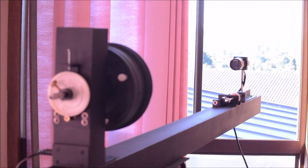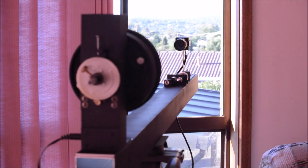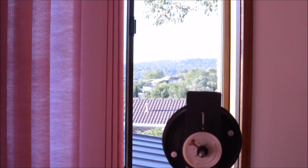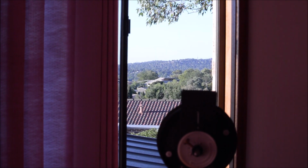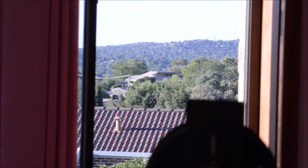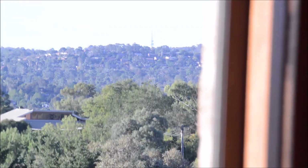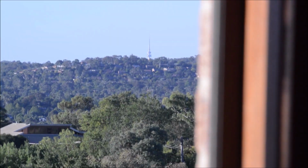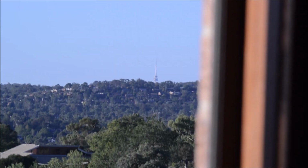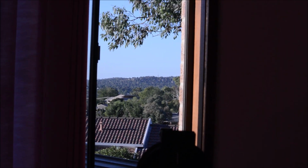Okay, now here we have the telescope looking at our remote communication tower, Black Mountain Tower, through my lounge room window. I'll just zoom over to that communication tower now and give you an idea. Roughly, this is how the eye sees it at the moment. And here we go through the zoom of the camera, which is about the limit of this camera now. There we go, there's our tower. Okay, now I'll just zoom back. That's magnified, but there's the naked eye view.